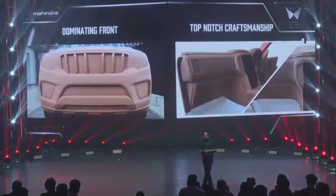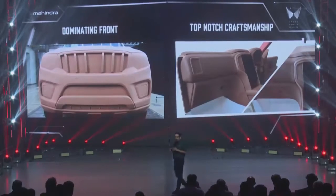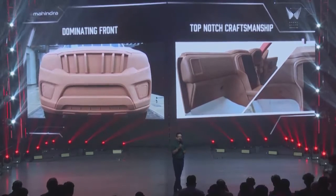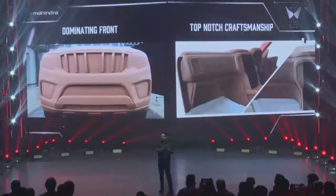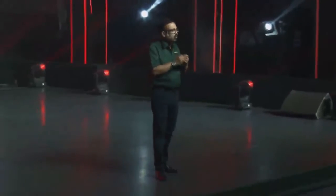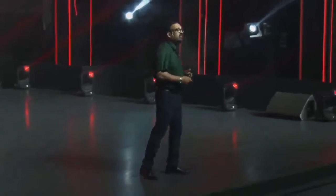There you go. Now, as a part of our global design process, we use clay models. You know, how do you humanize the design if a human being does not touch that design? So we have very, very skilled craftsmen, we call them clay modelers, who actually recreate all those sketches that you saw into a full-size clay model. And there you see immediately that dominating front, and in the interiors, and we'll speak about it more, the top-notch craftsmanship. Everything fits beautifully. The sophistication that Vijay mentioned.